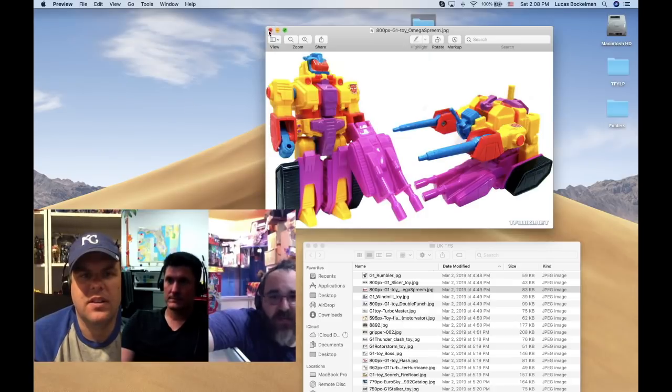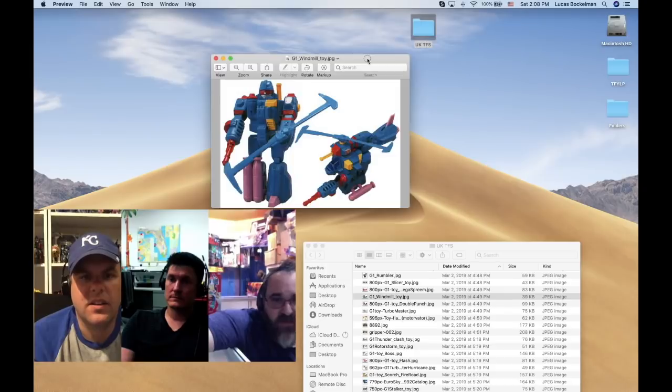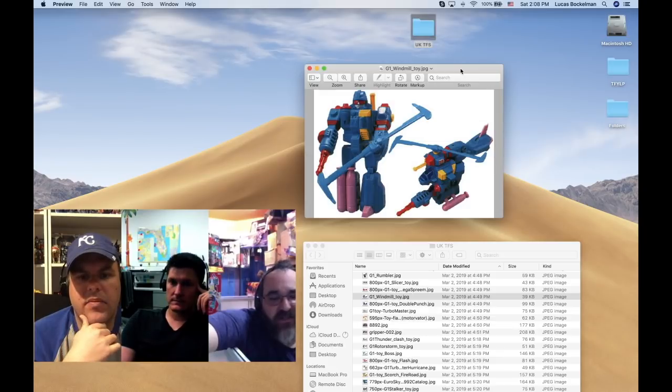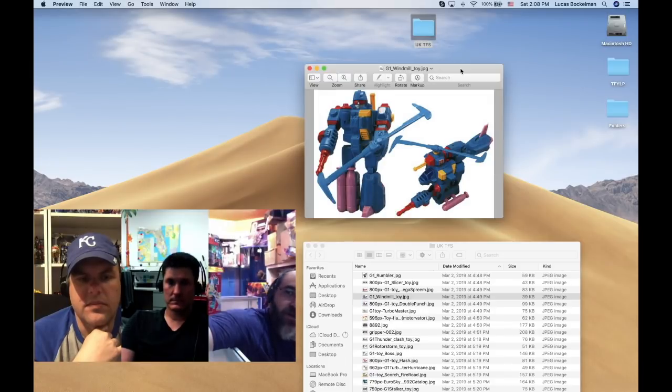So then there was Windmill. Windmill is another character we haven't seen an homage to anywhere. He's an interesting mold. Yeah, the transformation certainly is unique. What was interesting about the Elites, they not only transformed, but they also had this little peg you'd push in, and it would rotate something or activate something. So with Windmill, it would activate the blades of the helicopter mode.